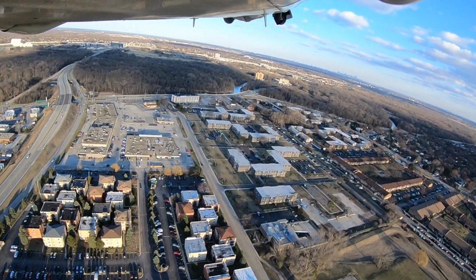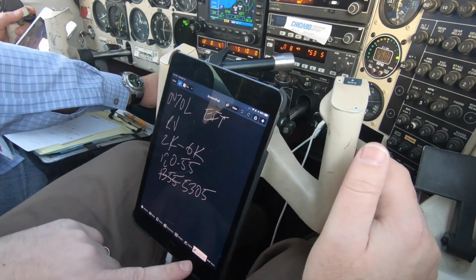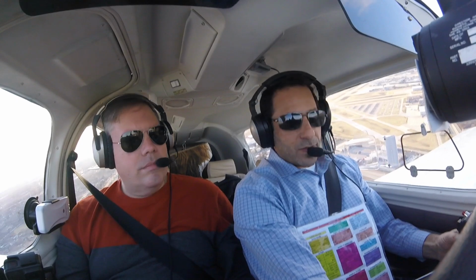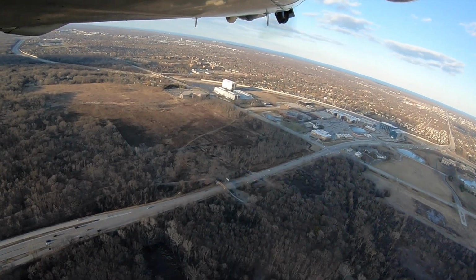Mooney 7 Lima Uniform, 360 on the heading, contact Chicago Departure, good day. Okay, over to departure, 7 Lima Uniform, thanks. Chicago Departure, Mooney 7 Lima Uniform, climbing through 1,300 for 2,000, heading 360. 7 Lima Uniform, Chicago Departure, radar contact.